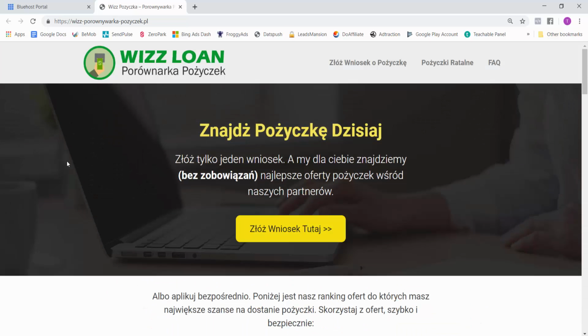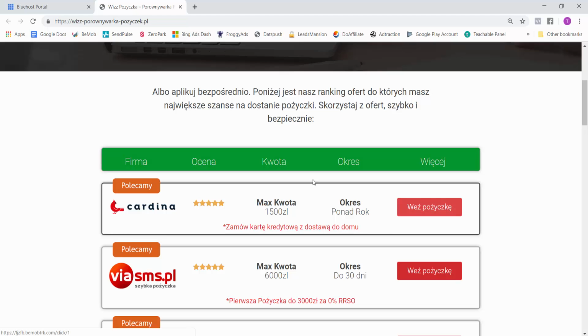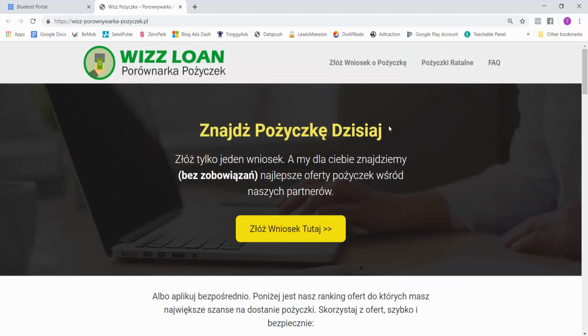The way that I made this website is I made it through WordPress. So it is a WordPress blog, and then I used Elementor to add different elements. So like this ranking table, this has been done through Elementor. Whereas the blog design, it's through WordPress. So let's have a look at how quickly this website loads.